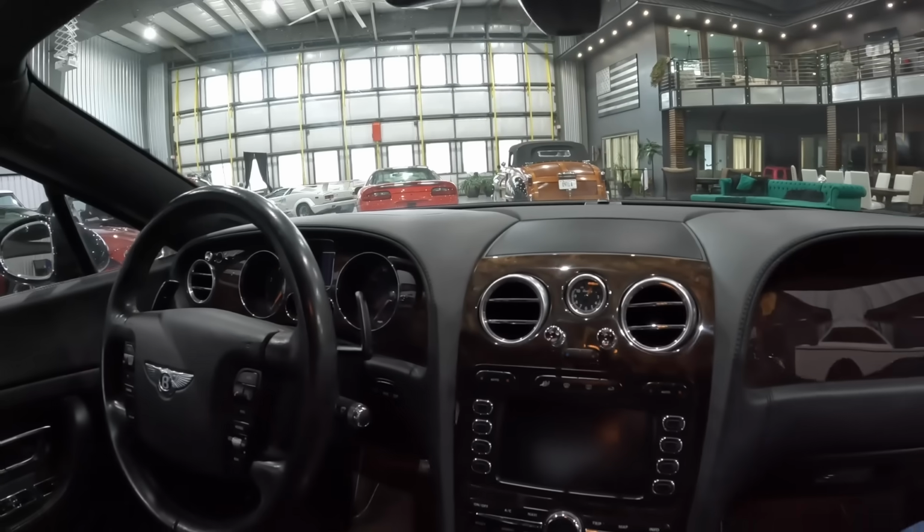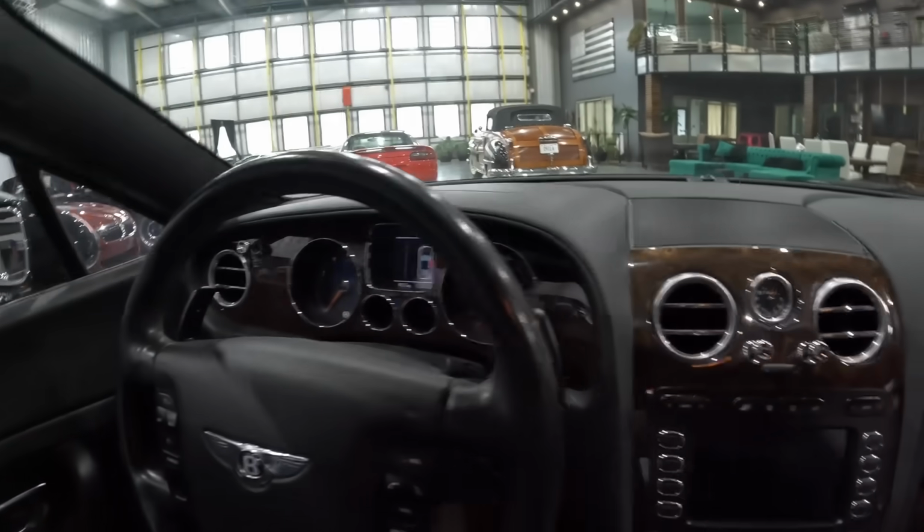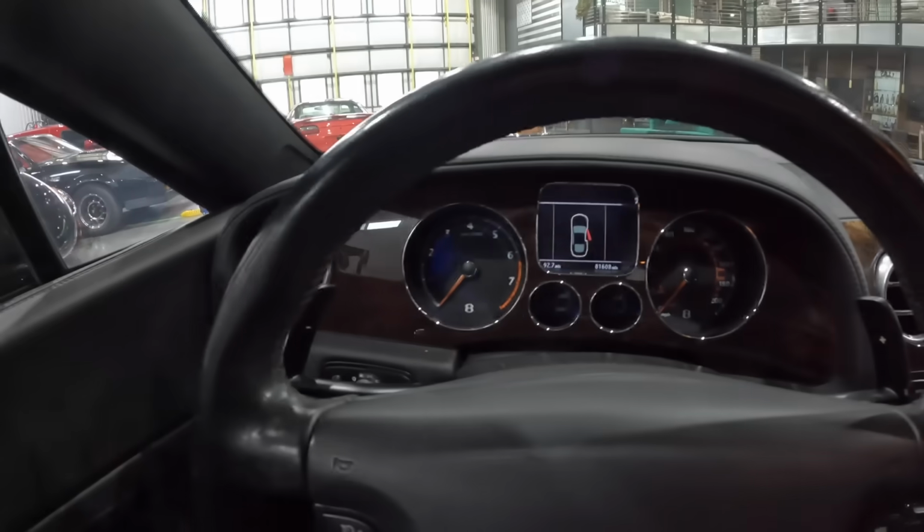Or 04 Rich is a very fun Facebook group that I love to follow where there's cars like this, heavily depreciated Mercedes. There's so many examples, Cadillac Escalades. But the Bentley has to be the king of the 04 Rich, and I think they did a great job of blending old and new here. Classic Bentley with modern technology.